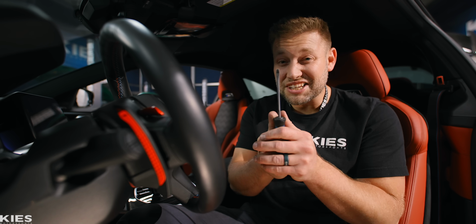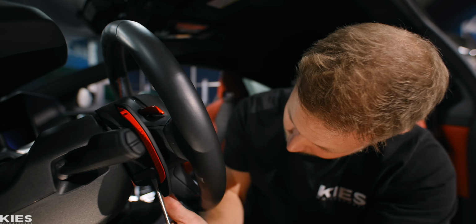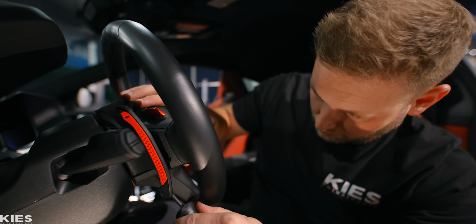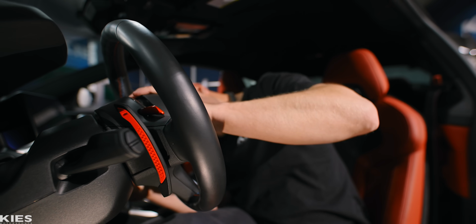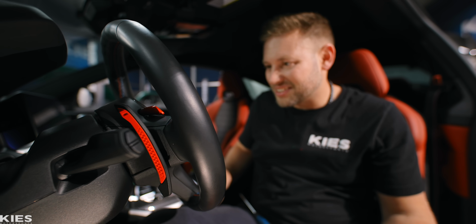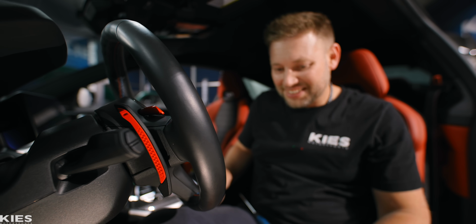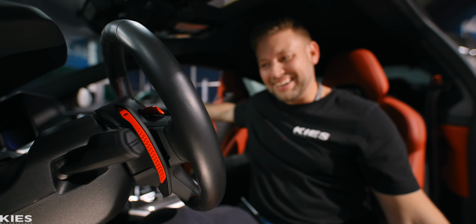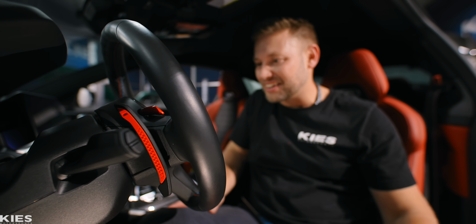All right, my least favorite part of this install. I have to stick this screwdriver through the leather in his steering wheel. Here we go. It's a giant Torx. Really? Yeah, it's like a T50. This car is so... I have this car, and every bolt on this one is different.